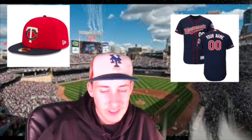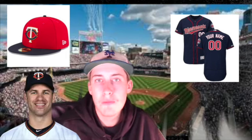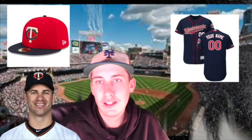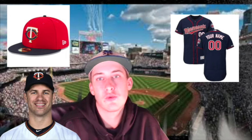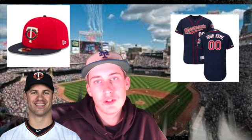And we're going to go back old school for this one. I put a Joe Mauer on this jersey. I couldn't really think of a better Twins player to put on it. And I just really like this Twins jersey, one of the best jerseys there is. And, of course, this is one of those hats and jerseys I want to go burn in a fire.